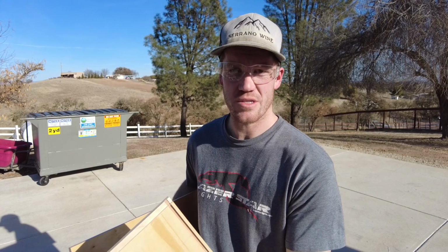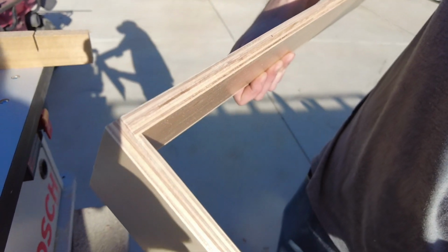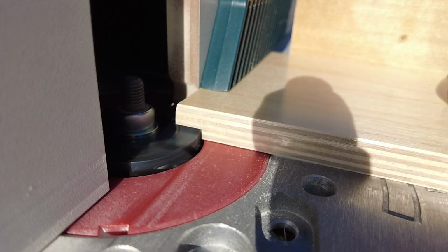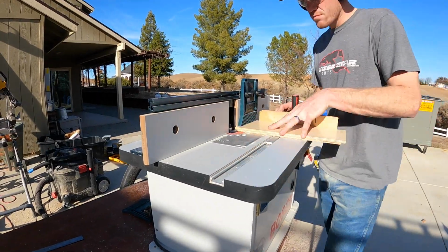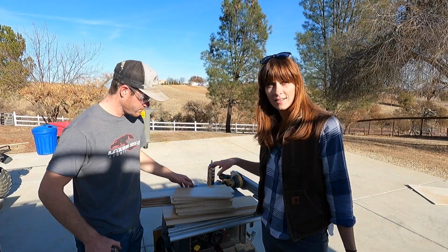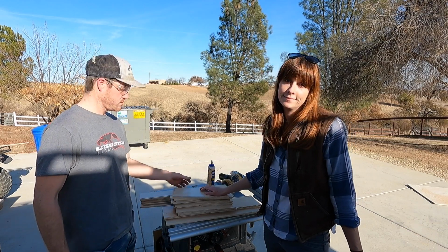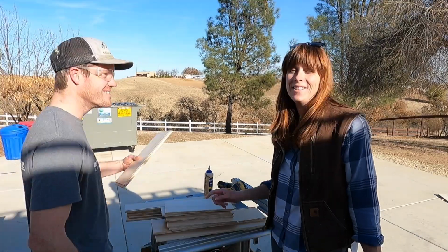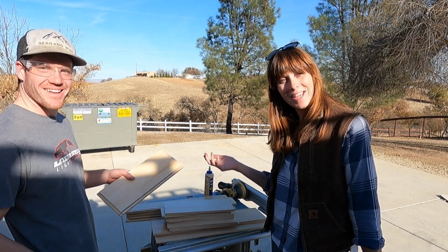With the same cutter but a different setup on the router table, we're able to cut this rabbet into one side of the drawer box. So when we assemble it, they fit together like this. We're gonna cut the plywood down to be the bottoms of the drawers. This is the part I mess up every time. You hope that you cut them too big, not too small, because then you can cut them again.